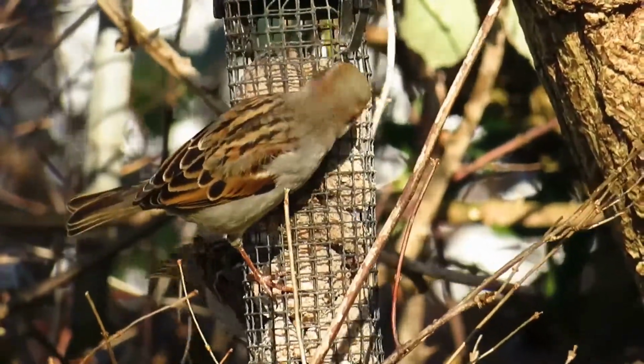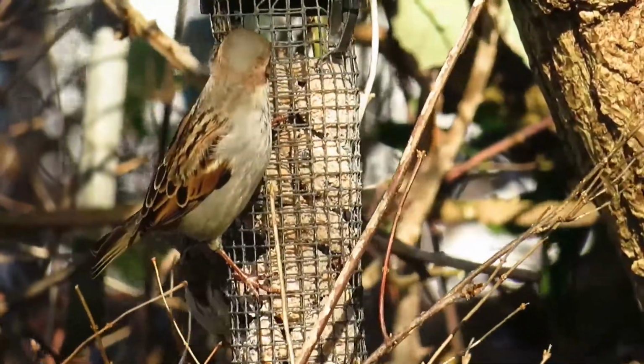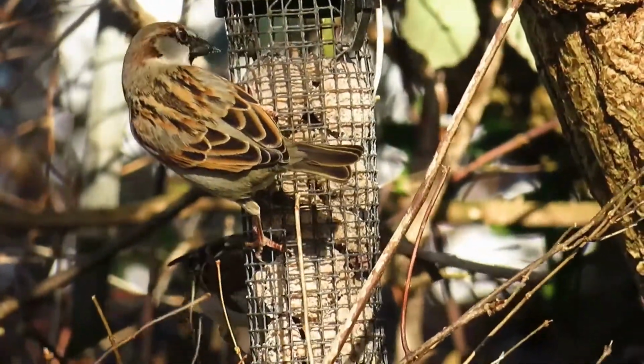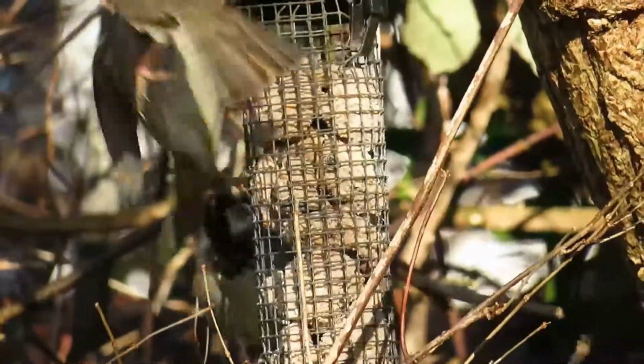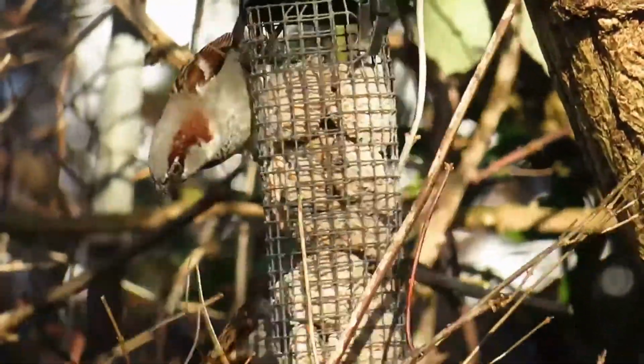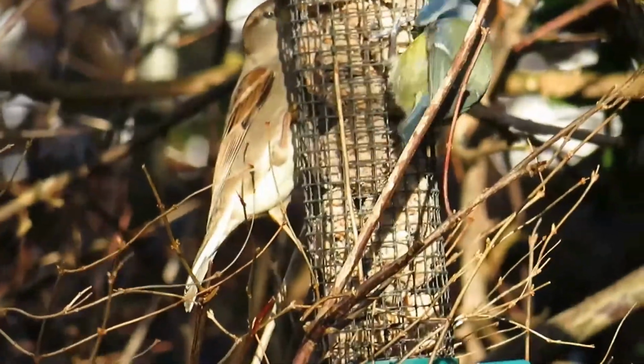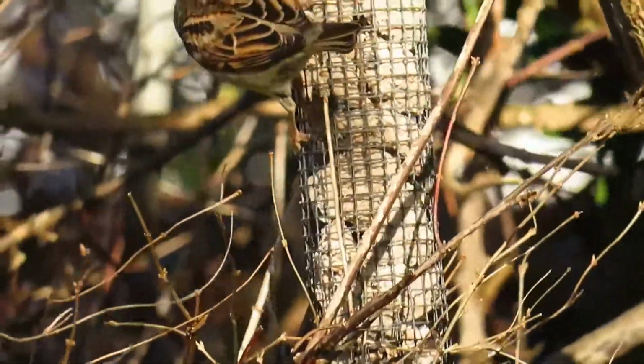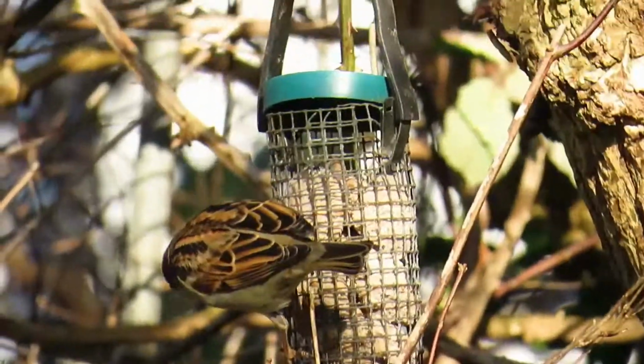Now, all the noise has been made by these guys, house sparrows, and usually it's all females when I try to get a video, but here we can see quite a few males, and there are fat balls in the feeders. There was a female who flew away. There's female again, and a blue tit. The female house sparrow actually looks quite like the female chaffinch.